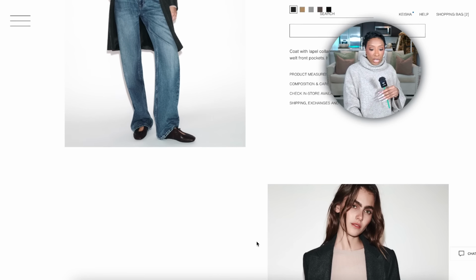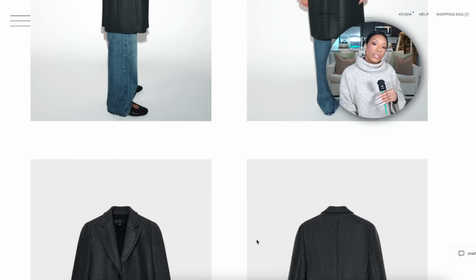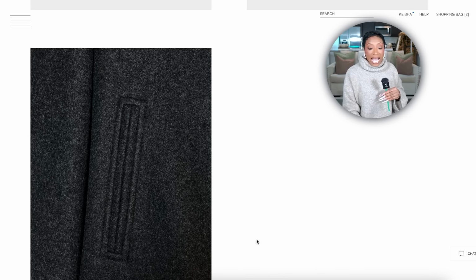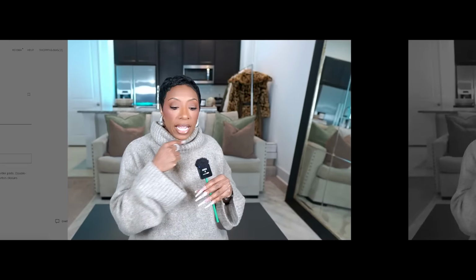So love that. We're gonna head on over to Zara and get us this coat. It's called the soft shoulder pad coat. It is $80 and it comes in sizes, let's see, extra small up to extra large. And I like it. I think the color is pretty good. The length is not super long, which is kind of what we want. We kind of want an in between, and it comes in multiple colors. This color is called Gray Marl. If you need something easy and breezy, it works.